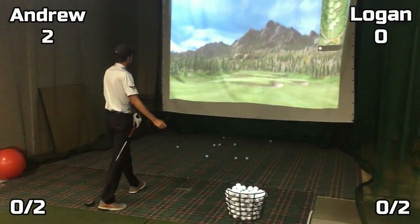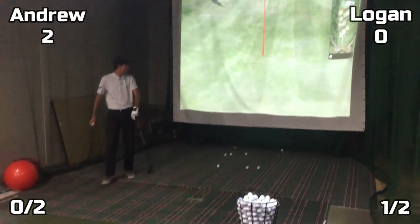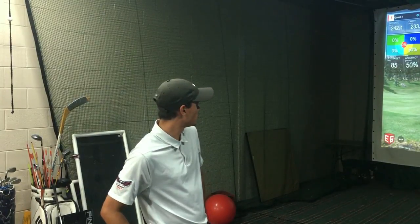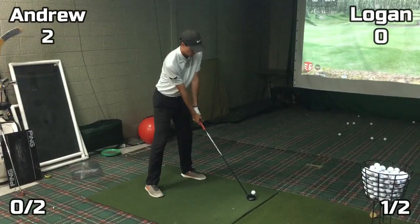Ay, caramba. Easy. Short left. Not a good swing. The last one didn't go so well. Finished 85 feet away off the green, but I can make a better swing than that.